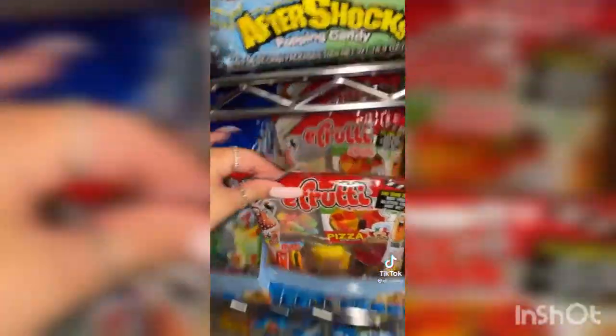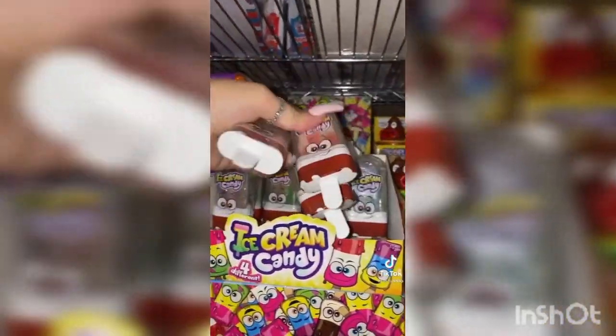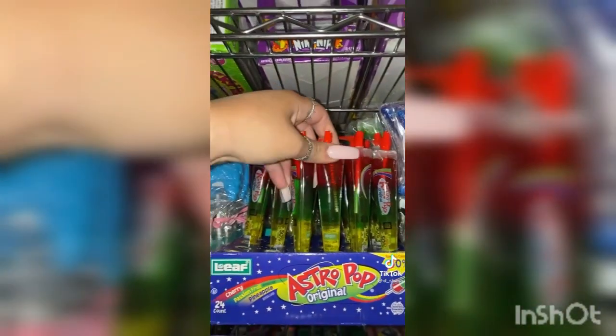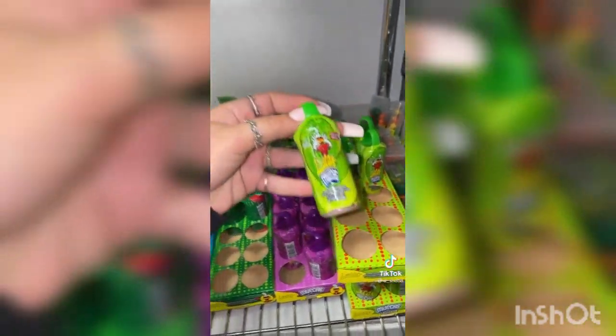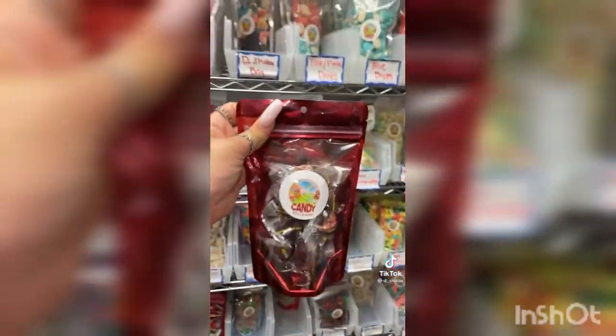one eFruity movie bag, four ice cream candy lollipops, one jelly fruit bag, one icy giant candy spray bundle, two Astro Pops, one Lucas Gusano, four Lucas Mucus cherries, one Lucas Mucus mango, one Lucas Mucus cucumber, one slap sandwich kit, one bag of pineapple tamarind balls, and two sour slimes.